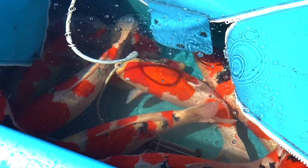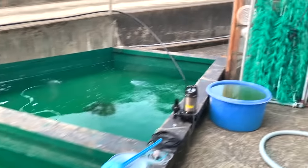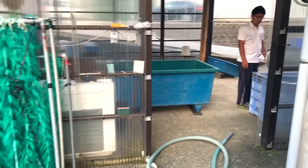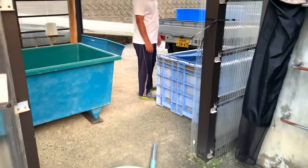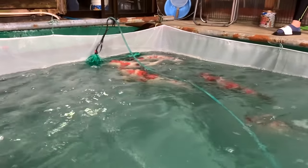The Shintaro Koi Farm is known for their very high quality Gosanke and Jumbo Koi that sometimes grow up to 90 cm. But before a fish reaches that length, each fish is on the same journey. And at the Shintaro Koi Farm, this is the starting point.